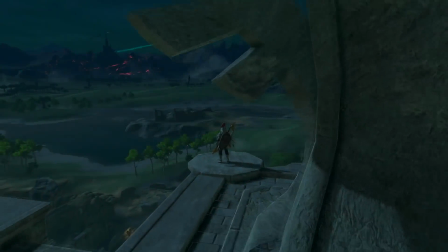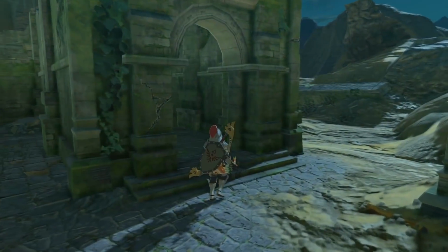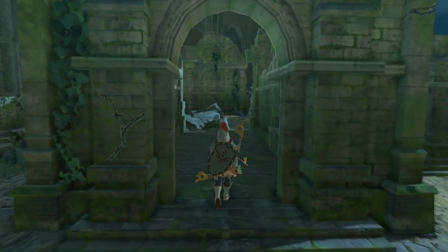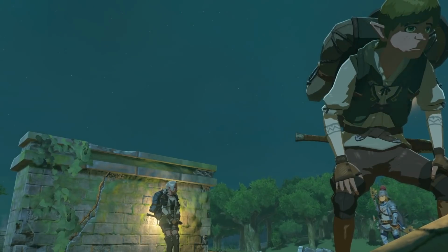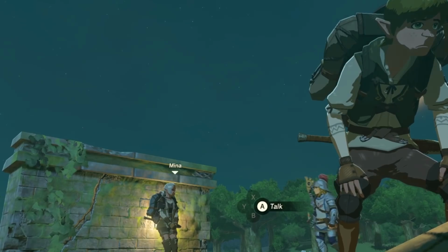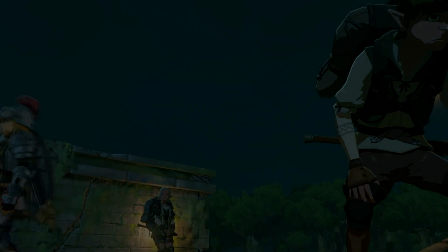The state Hyrule was left in following the attack of Calamity Ganon is unsettling. Places that were once lively and full of joy now stand still, consumed by nature and left in a pile of rubble. But some locations may hold more than just the story of the past. Some locations may have a story still being written. For example, the Akkala Citadel.